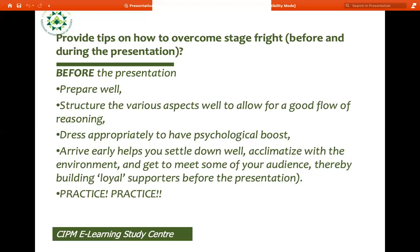Likewise, I want to say that you should dress appropriately to create a psychological boost. Some people, when they wear a particular kind of shoe, it makes them bounce. Some people, when they wear a particular kind of dress, t-shirt or jeans, or a particular kind of cologne or perfume, get a psychological boost that helps them perform extraordinarily. So whatever helps you overcome stage fright, do it when it comes to dressing. But don't overdress and don't underdress.